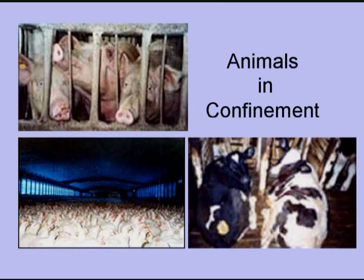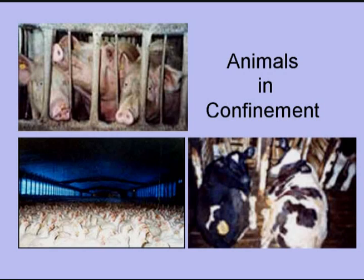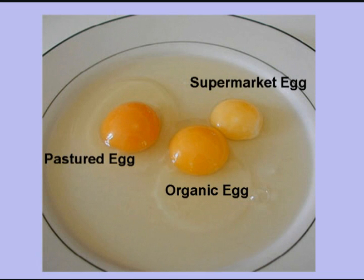And this, by the way, is organic. This is the organic model. This is cage-free, free range. They're not in cages. It's not this. And it's certainly better, but it's not out in the open. So this is the organic model. And there's a big difference.